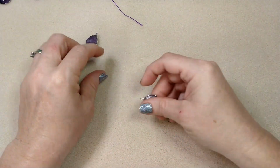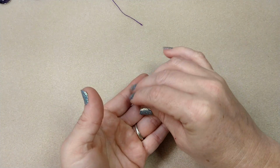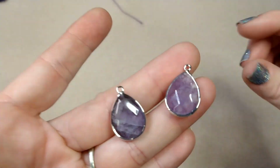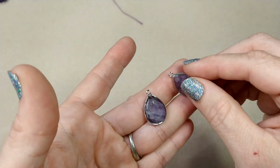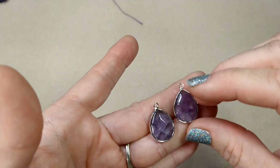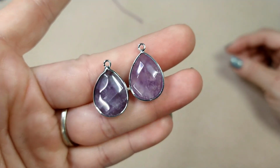Then we have 2 pieces of 21 by 13.5 millimeter faceted amethyst and brass teardrop pendants. These are really pretty. Really nice. I like these a lot. This box is really pretty. I'm not a huge fan of amethyst, even though it is my birthstone. I don't know, but I really like this box.